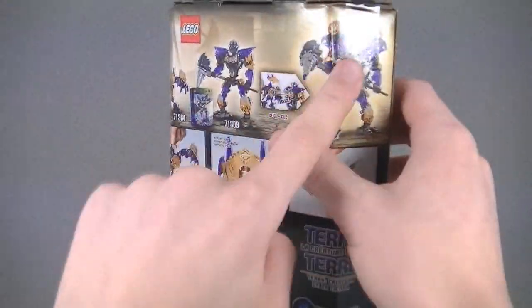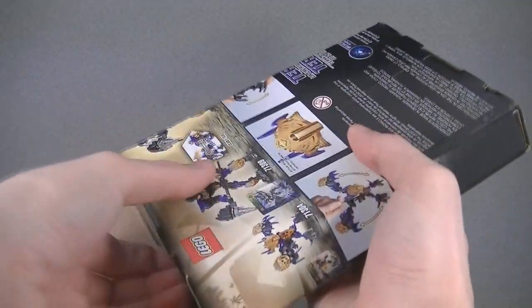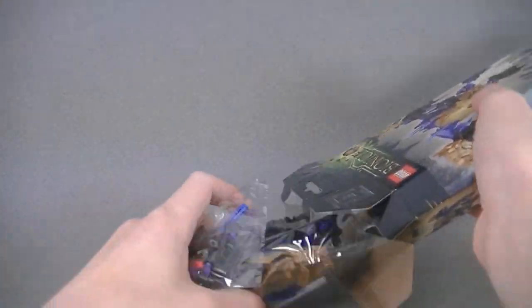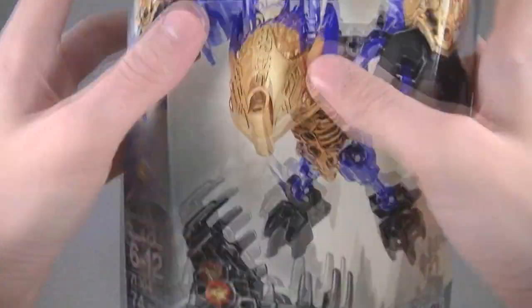But yeah, this guy combines with Onua. He's got Onua's Nuva symbol. Onua's in the background there. And of course, he also has a shadow trap along with him, just like Ikir did. So, just two bags of parts and the instructions.